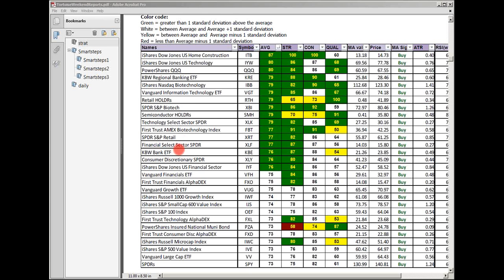And so what's interesting to note is how many of the XL series. You have discretionary, you have financials, you have technology, and even the Qs. And it is really remarkable to see big fat U.S. indexes like that so high up in the list. And that tells you just how much money has been flowing into the U.S. based on weakness in the rest of the world. Hard to sustain that, in my opinion, but there it is.